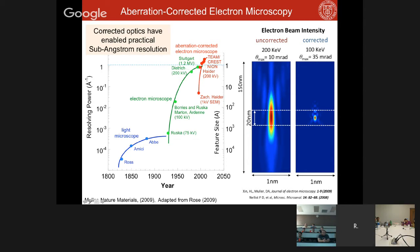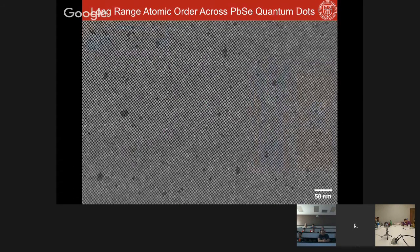But what we're really concerned about is this lateral resolution. And with aberration correction, we're doing really well. We're below an angstrom, so we can now see things across all scales. These are lead selenide quantum dots that are arranged in a very ordered way.